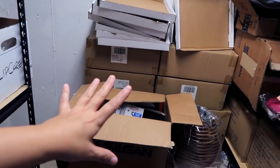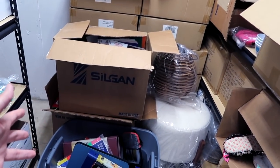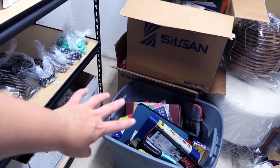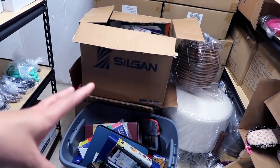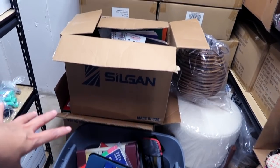Then on this wall, these are items that are just kind of pushed back here for now because they are seasonal. I do have 2 boxes and a bin full of stationery or school supplies, and so I'm waiting until school is about ready to start, and then I'm going to be listing a lot of these on Facebook Marketplace.